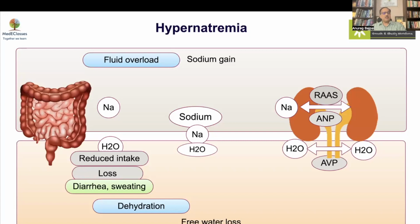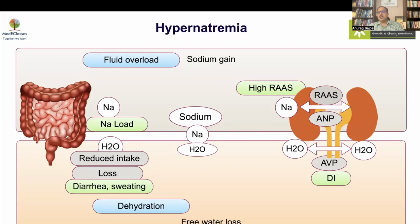So diarrhea and sweating will also cause hypernatremia. The most common chronic cause of hypernatremia, though, is diabetes insipidus, in which there is no vasopressin, so you will not be able to concentrate the urine. It could be because of AVP deficiency or resistance. High renin, angiotensin, aldosterone system situations will not really cause hypernatremia. You will have a sodium of 142, 143, not in the hypernatremic range, but more of hypertension, hypokalemia, and alkalosis, because the atrial natriuretic peptide system will come in.